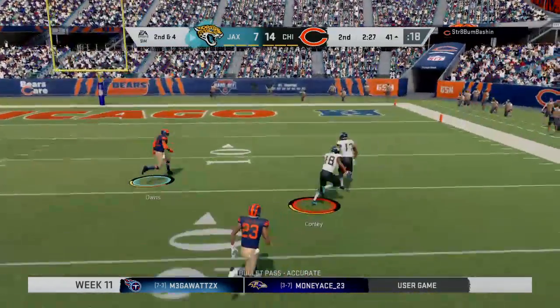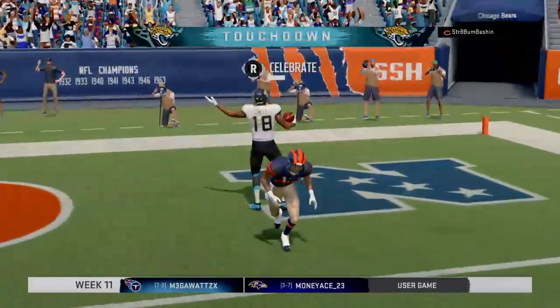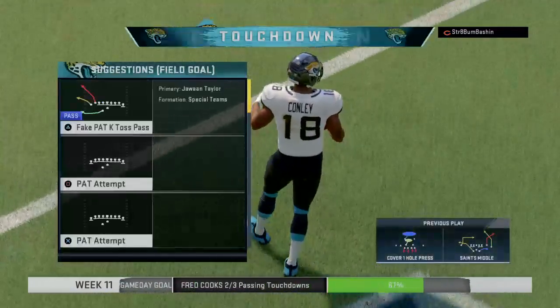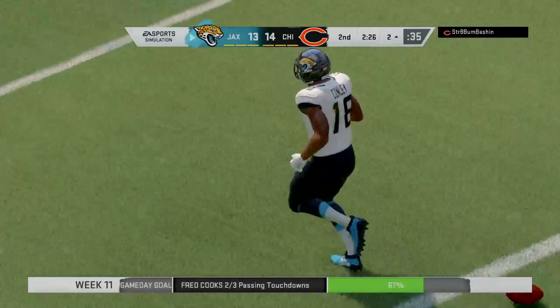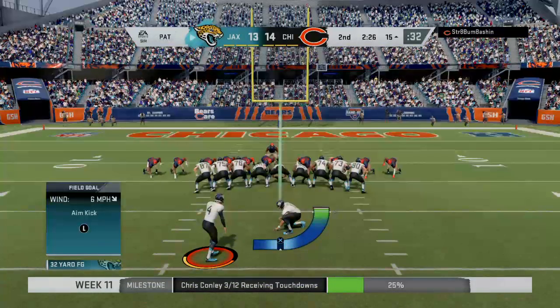Caught here by Conley. There he goes, dropping that safety down. Touchdown, Jaguars. Chris Conley, his 3rd touchdown now on the year, as they are an extra point away now from tying this football game.